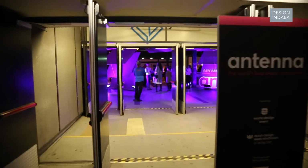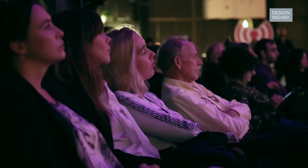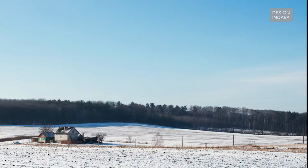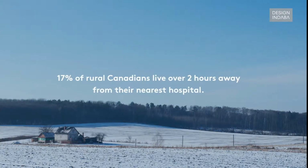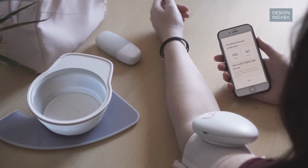The project that I presented at Indaba was my thesis project, Maternal Home Care. 6 million Canadians, or 1/5 of our population, actually live in rural or remote areas, and 17% of that group takes over 2 hours to access a hospital. Maternal Home Care is a system of products and an app that all help women who are at high risk of developing preeclampsia monitor their health condition and be able to provide objective information about symptoms that they have.